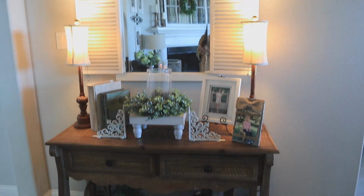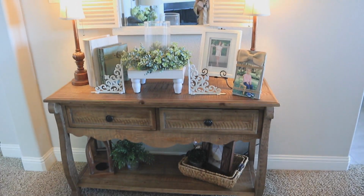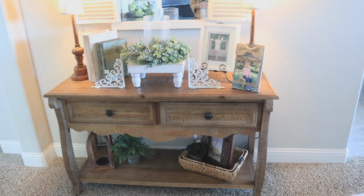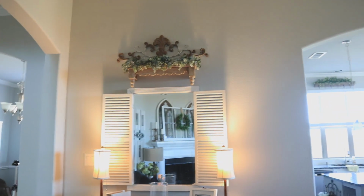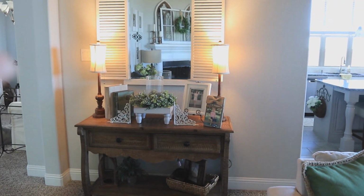So we've got lamps on the end table now, and then down here you can see I'm also missing a candle because I need to get another candle, but I ordered a pack from Amazon. So we've got the greens going on here. Not much has changed since I did the original video of this, other than the lamps.